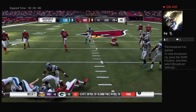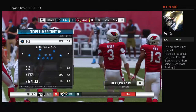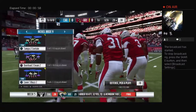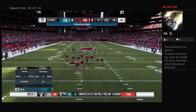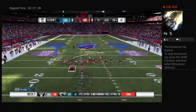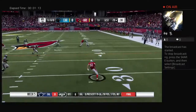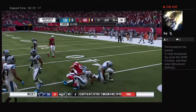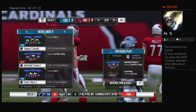And the decision to bring it out, a good one, as he's up a yard or two shy of the 30. They'll look to throw on first down with Josh Rosen. James has got it. Complete. And he's able to take this one up to the 35-yard line. 7 yards to pick up on the pitch and catch.